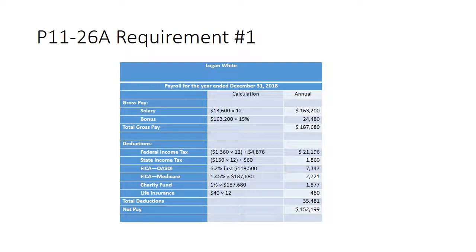Is that the employer's money? No, it's Logan's. But instead of giving it to Logan and then having him write a check to the state or the federal government, the government says, no, don't even give it to them. You keep it back and send it to us on their behalf. And they're required by law to do that. Now, in the next computation, FICA OASDI, remember that stands for Old Age Survivor Disability Insurance.